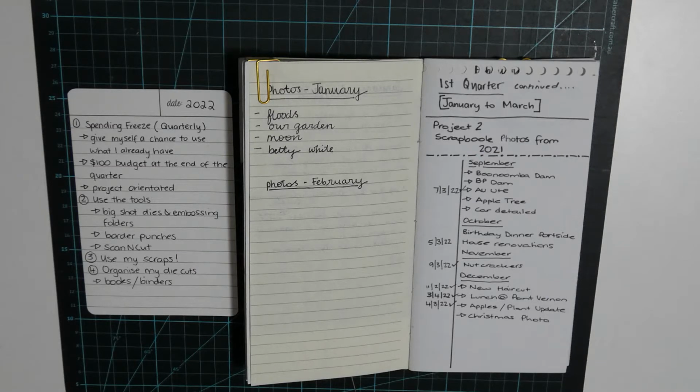I have, as I said, got plenty of projects on the brain at the moment. I'm also doing a few challenges which I'm thoroughly enjoying and want to try and weave into my personal projects. So anyway, we'll see how that goes.